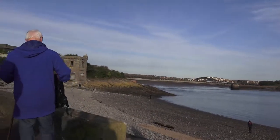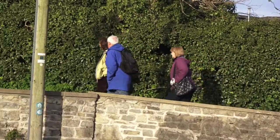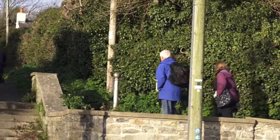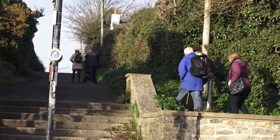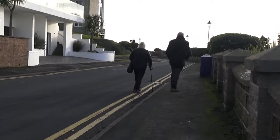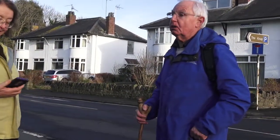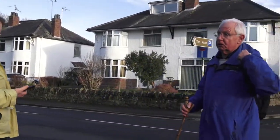I was looking at the traffic of the islands as well. Let them start in here. Okay, I'm just making sure everybody's alright. We got to cross over the road here.